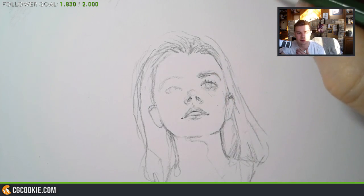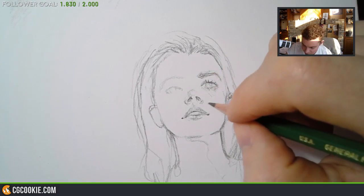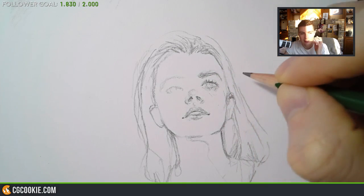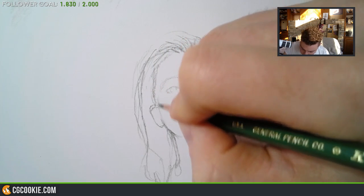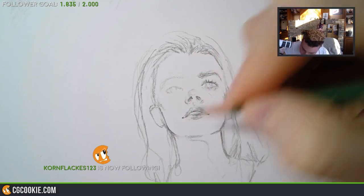And then usually with female characters, I try to keep their face a little less nuanced with these kind of sharper angles than a male character. With a male, I might really accentuate a cheekbone or a jawline. With her, I might give her a bit of a cheek line, or a high cheekbone line, I should say, but not too much else.